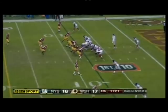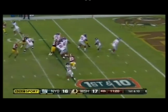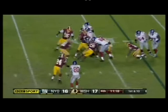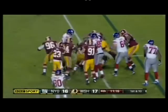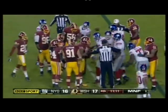Giant drives this half and started at the 9, and now the 8. Bradshaw. Victory for Ahmad Bradshaw. London Fletcher watching the last drop.